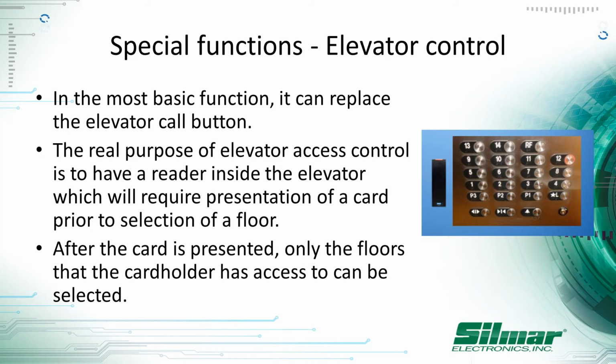Now the elevator's still not doing anything. I haven't completed the circuit telling the elevator where to go. So I go ahead and hit either 7 or RF, for example. Because the relay was open for 7, it will allow me to actually go to that floor.